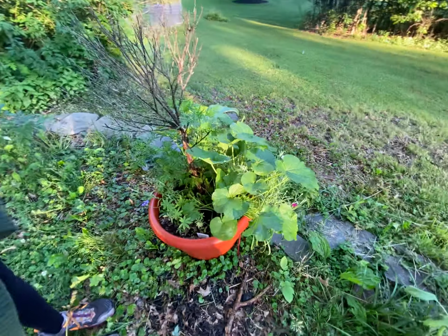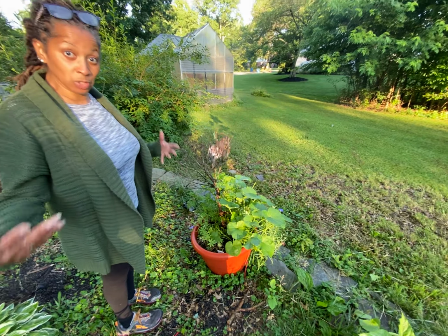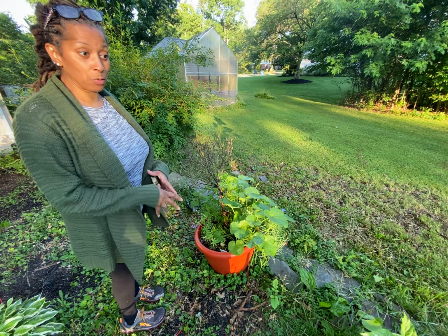We'll meet back again next month, and I'll be able to share with you my blooms, which will be bigger and fuller and more plentiful.